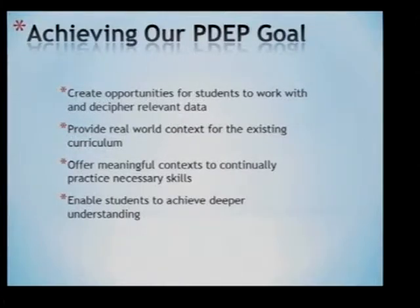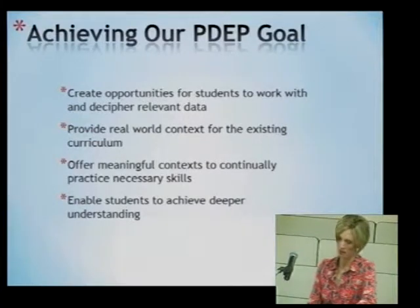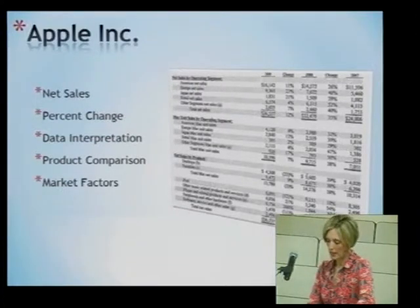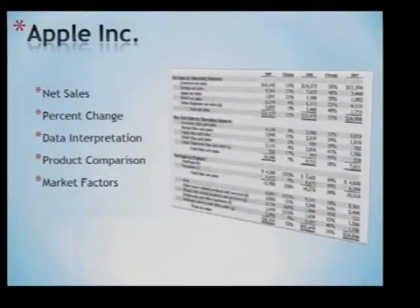Ultimately, upon the completion of the lesson, we wanted our students to achieve a deeper understanding of the quadratic function. We designed a lesson that would allow students to evaluate the profit potential of a phone to compete with the Apple iPhone. In order for students to solve this multifaceted problem, we felt it was necessary to familiarize them with the smartphone market. We did this by looking at Apple's 2011 10K.